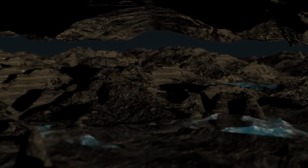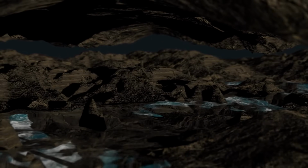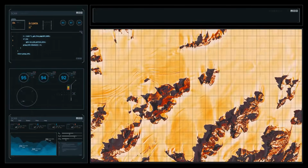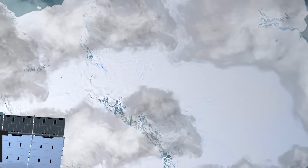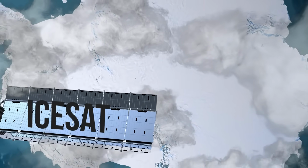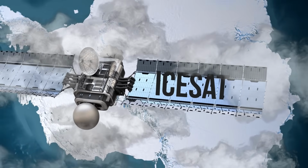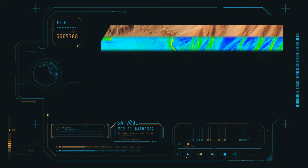And what's even cooler about it is that they spotted these lakes from space. How is that? If your answer is high-tech satellites, then you're right. In 2003, NASA launched a satellite called IceSat. It measured ice sheet mass balance and cloud and aerosol heights. The satellite also helped create the ice-free map of Antarctica.